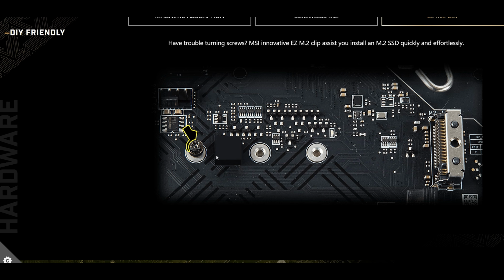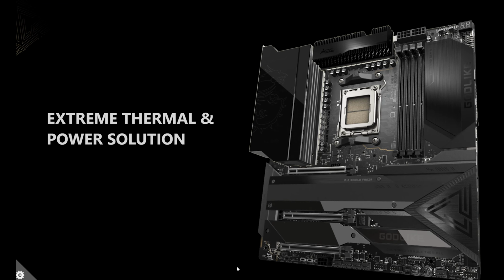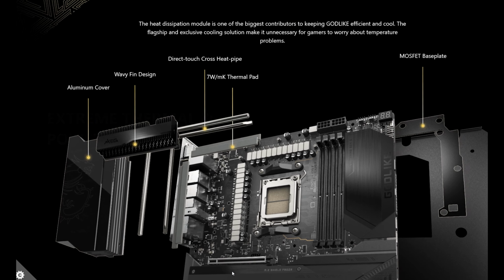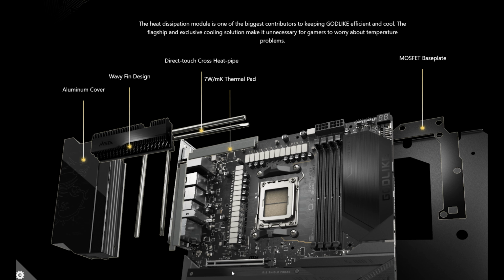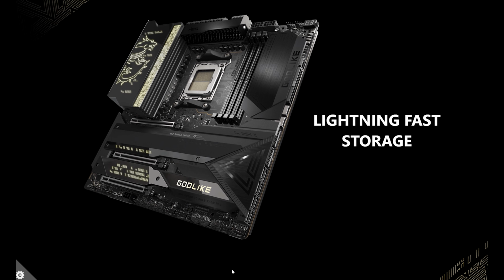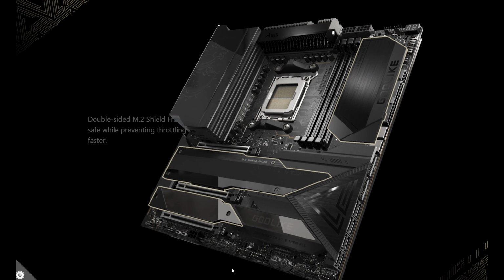So the MEG range, unfortunately, we don't have any MEG boards here to show you today. We were just focusing on the MPG B650 Carbon Wi-Fi and the MEG X670E Tomahawk Wi-Fi, but I'm sure you can agree that the MEG range looks absolutely fabulous, and from boards that I've used in the MEG range in the past for my own test systems, they have never failed to impress.